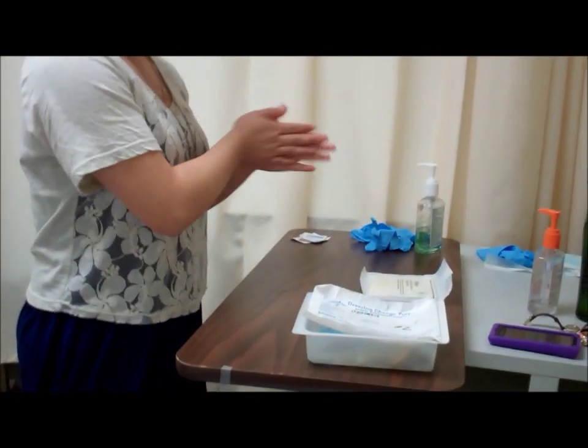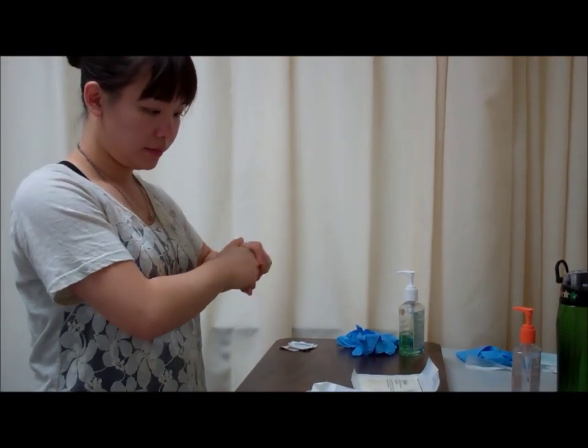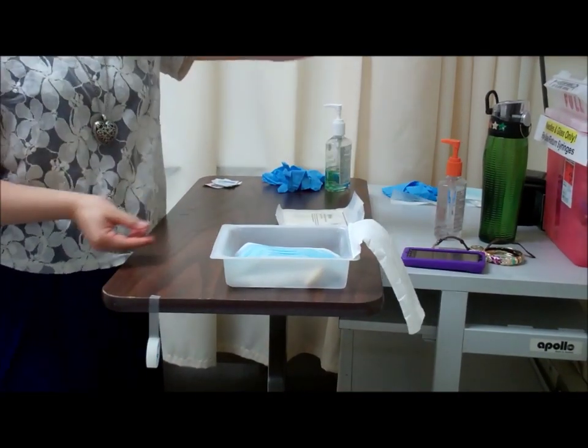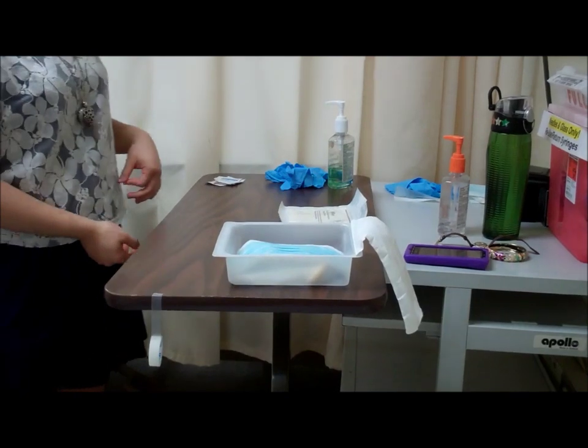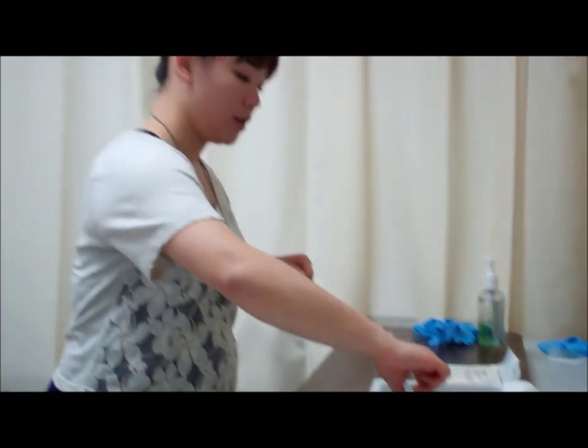So now I'm going to wash my hands and open my kit. The no-touch technique, like so. And I'm just going to put on my mask first and then put on my gloves.